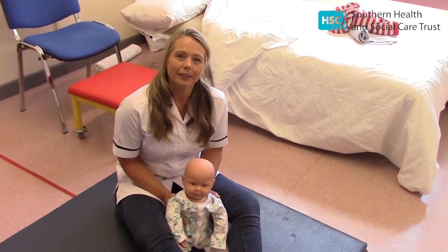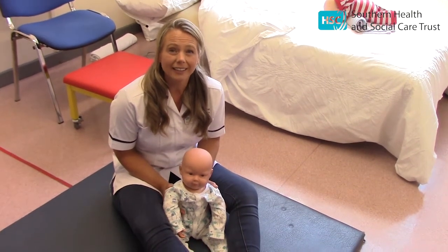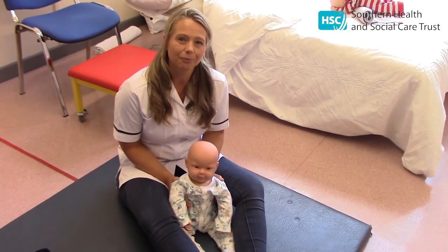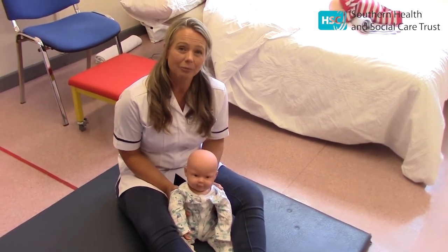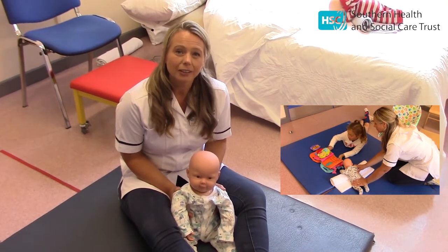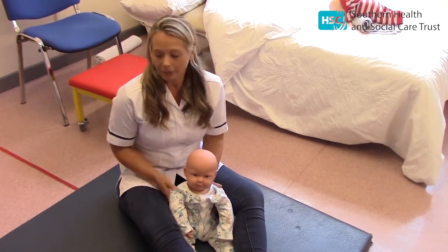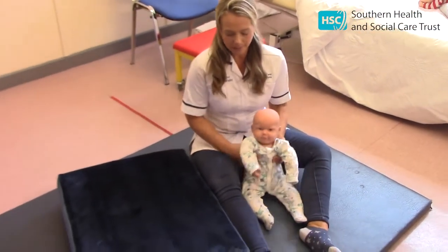Today we're going to talk about helping your baby transfer into sit. You'll see that this skill starts to emerge in around 6 months when your baby's starting to develop early sitting skills. If, however, your baby hasn't had a lot of experience at tummy time or rolling, they might find achieving this skill more difficult. So it would be useful to go back and look at earlier videos and practice these skills first.